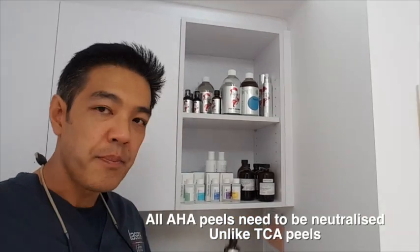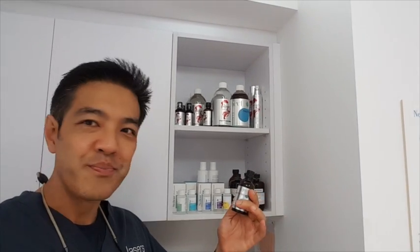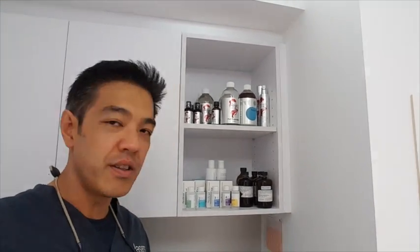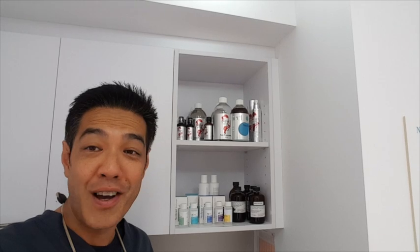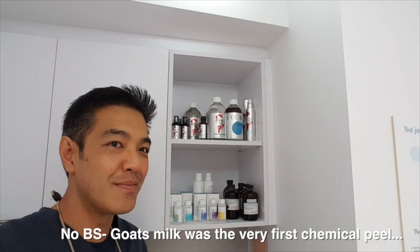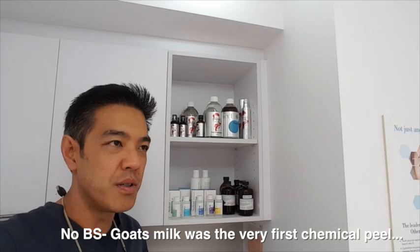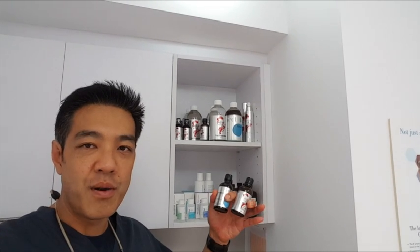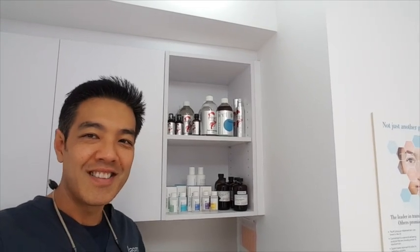Lactic acid peels are one of the oldest. In fact, this is the oldest peel known to man or woman. This is called a Cleopatra peel, because if you look it up or Google it, you'll see that Cleopatra used lactic acid, not in bottles like this, but she actually used goat's milk, which produced lactic acid. So sour milk was the first invention of chemical peeling by the Egyptians thousands of years ago. Obviously, since then, we've formulated it in different strengths and concentrations, and to deliver it in a much safer manner to treat conditions such as acne, which you'll see very shortly. So hang tight and we'll show you how it's done.